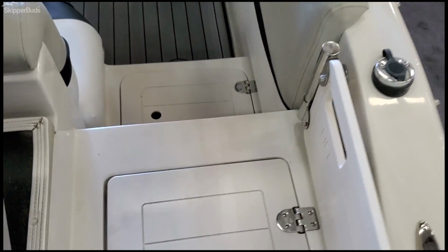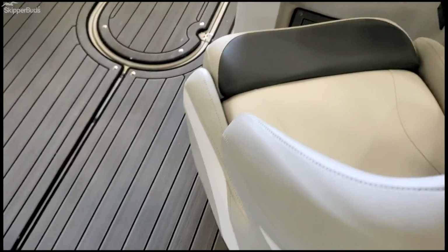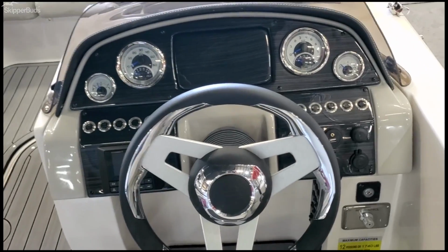Large cooler. Another storage spot. Great looking dash.